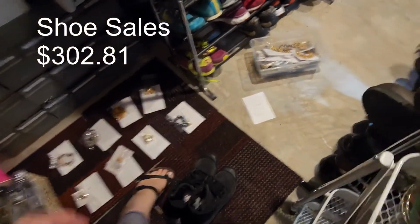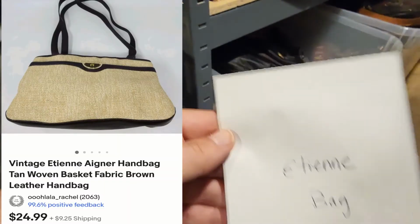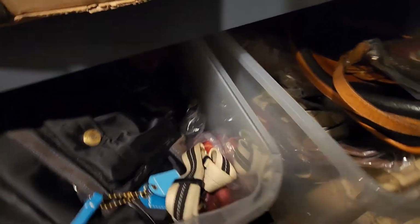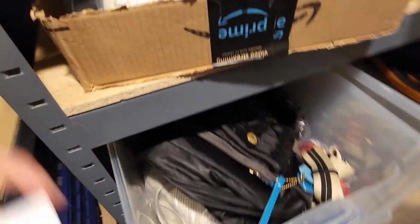Then lastly, stepping over these shoes, is this Etienne Aigner purse. Sold for $22 on eBay. Picked it up at the bins. I don't think I'm really going to be picking up the Etienne Aigner stuff anymore. I was trying it out for a time. And I don't know, it does not sell fast at all. Except if it's a really cute, trendy, granny core lace-up style of shoe. I think that Etienne Aigner actually makes some really good quality stuff, kind of like Clark's. It just takes forever. And the buyer's market for this brand isn't that big. So I'm probably not going to be picking up purses anymore.